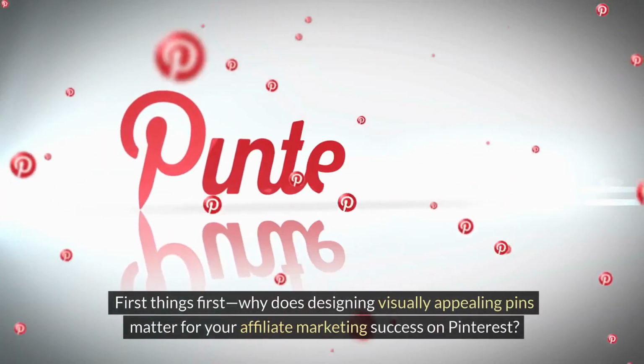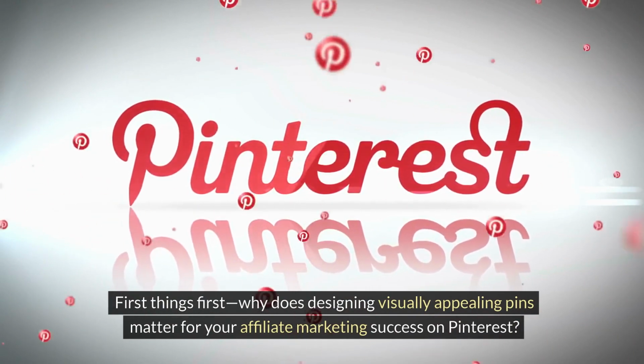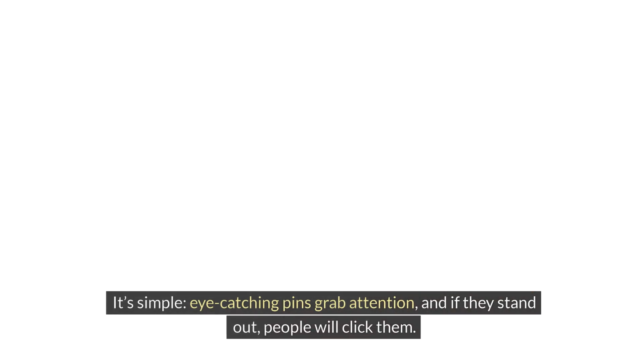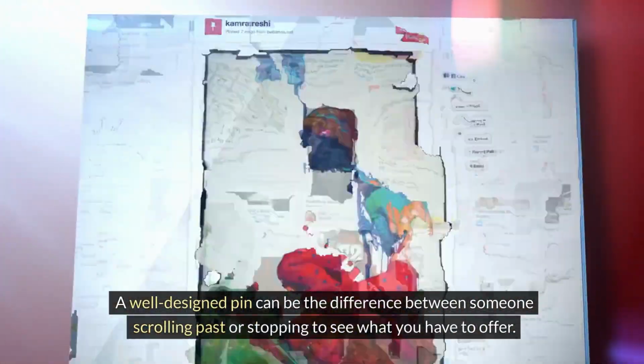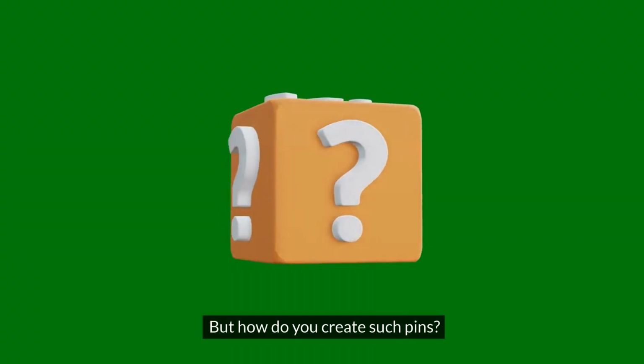First things first, why does designing visually appealing pins matter for your affiliate marketing success on Pinterest? It's simple. Eye-catching pins grab attention, and if they stand out, people will click them. A well-designed pin can be the difference between someone scrolling past or stopping to see what you have to offer. But how do you create such pins?